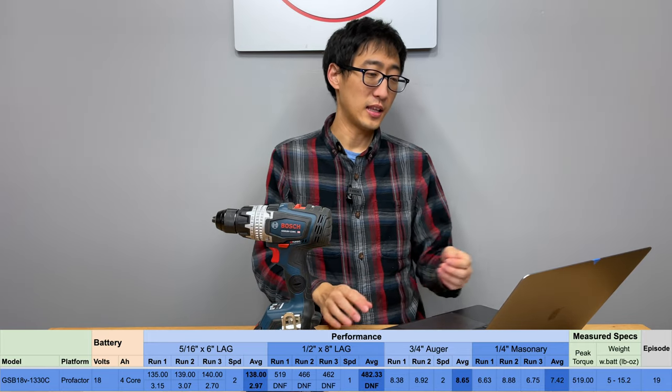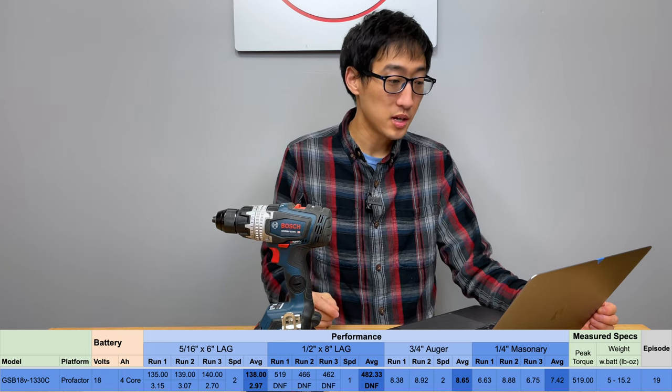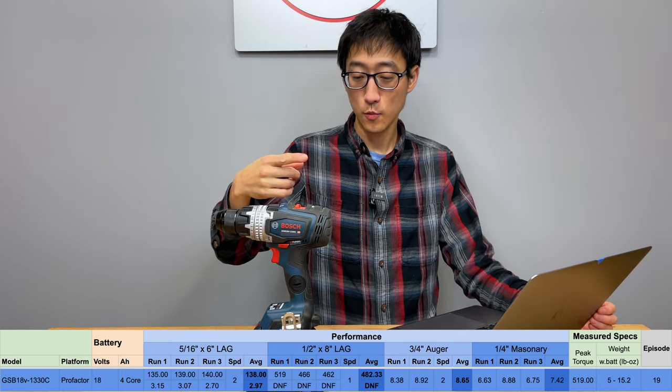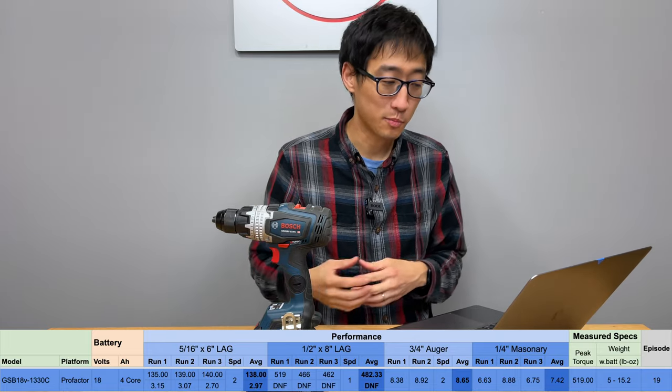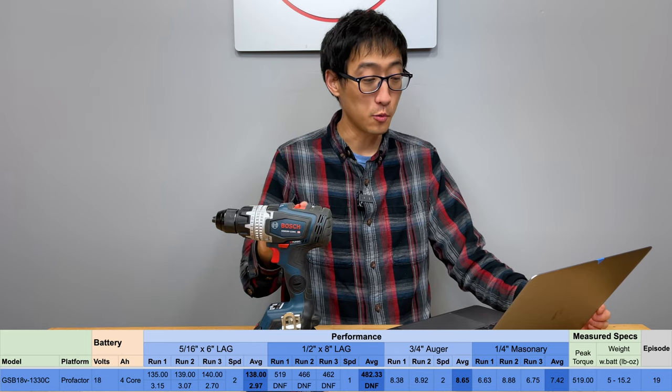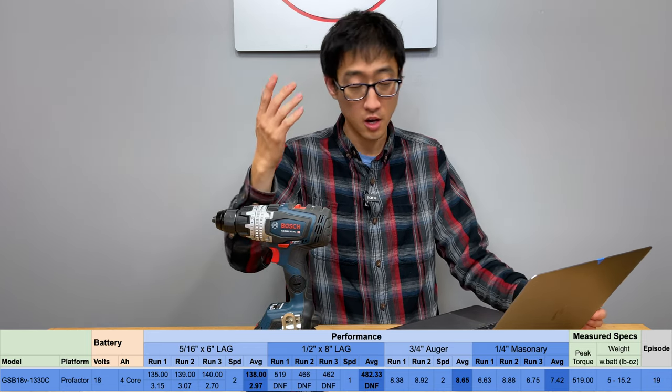The thing to note here, I did want to point this out. On the auger test, we did run it on speed two. One thing we noticed was that it almost didn't make it, and that's pretty much why the numbers were so low. Technically we should have run it on speed one, but on speed two it seemed like it was going at it, so it did make it all the way through. So we know we left it on speed two.